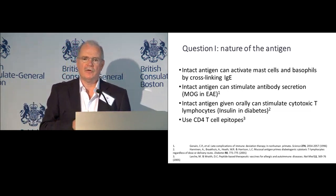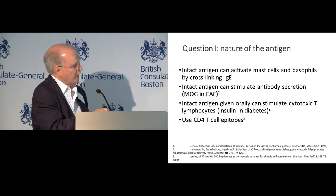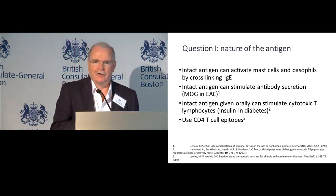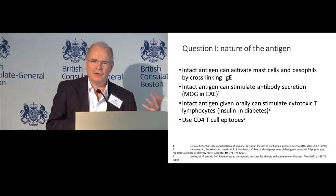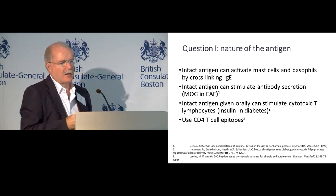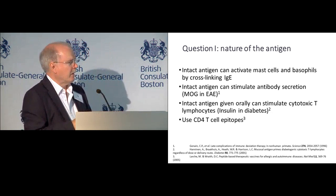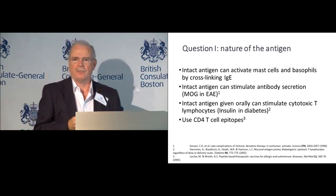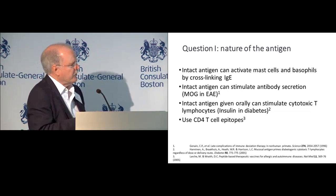Attempts to treat autoimmune diseases with intact antigen have also faced complications. For example, an attempt to induce peripheral tolerance by administration of myelin oligodendrocyte glycoprotein, MOG, in the primate autoimmune encephalomyelitis model of multiple sclerosis actually exacerbated disease by inducing pathogenic antibodies. So administration of intact antigen in autoimmunity would be guarded against in this case. Furthermore, in models of type 1 diabetes, administration of intact antigen can induce pathogenic cytotoxic T-cells.